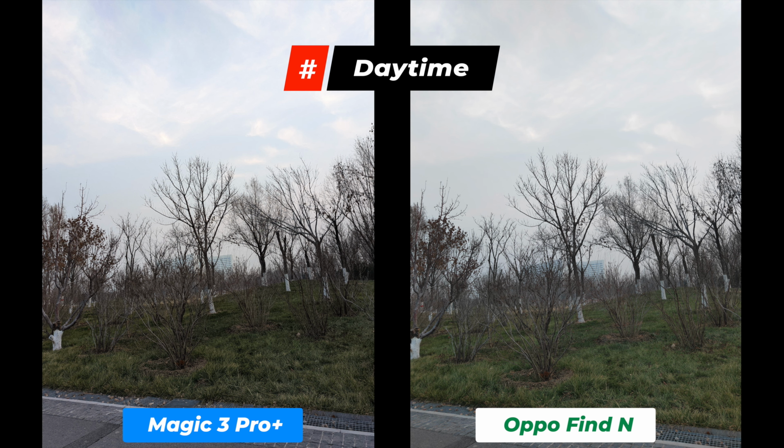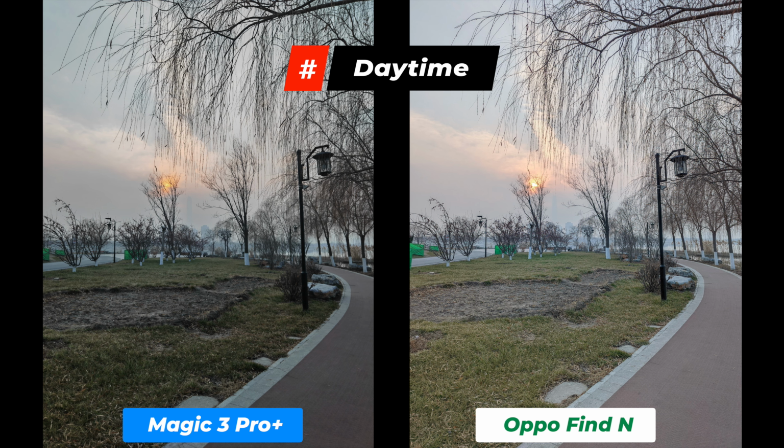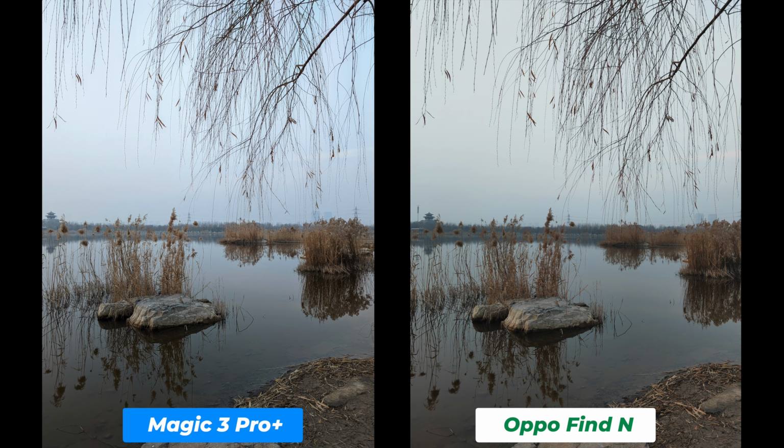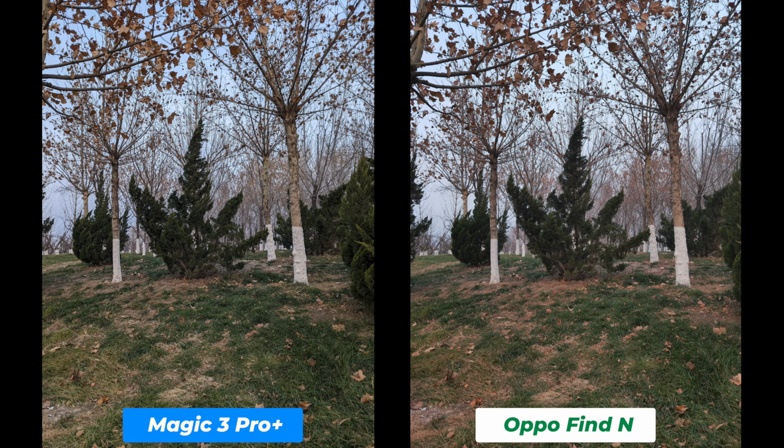I have continued to take some daytime photos with both the ultra-wide and the main sensor of these smartphones. The results are totally different. Oppo Find N goes for social media ready vibrant images with saturation and extra bit of brightness. Exposure is not that correct. Sometimes too much synthetic processing makes the photos look totally different than real life.